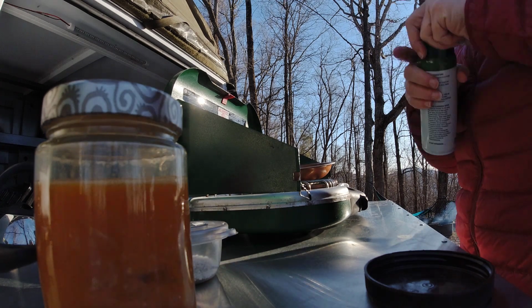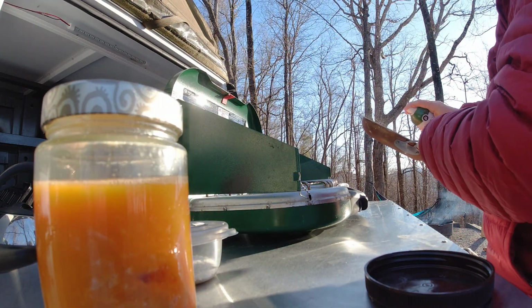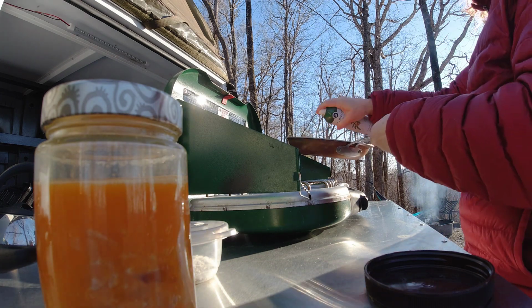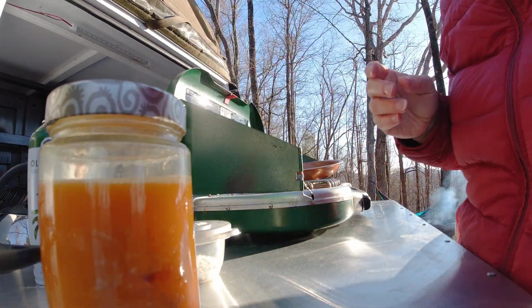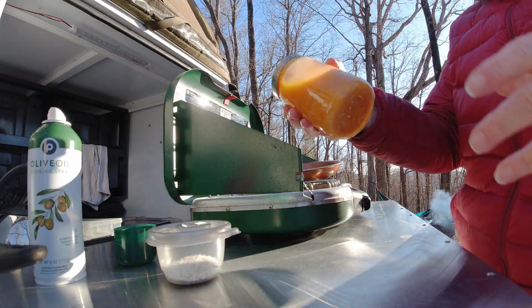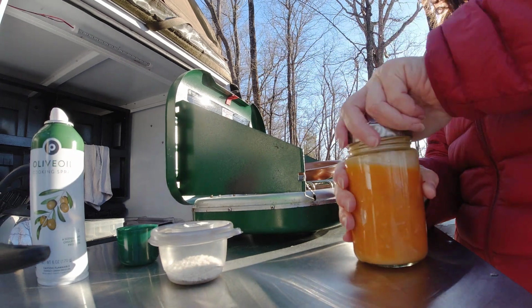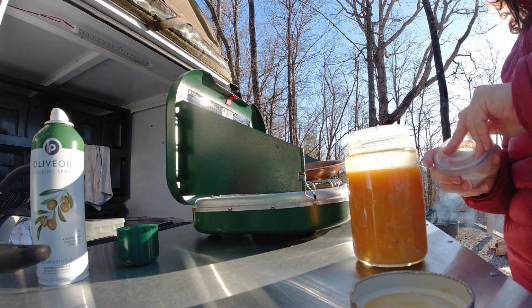Alright, so it is time to get some breakfast going, and y'all know this trip I have been all about efficiency. We got this great little Coleman stove. Spraying a little non-stick spray in the pan. Now what I did here, you can see before we left home, I cracked 5 eggs in here, put in some chopped up ham for breakfast, just to make breakfast prep a lot easier.